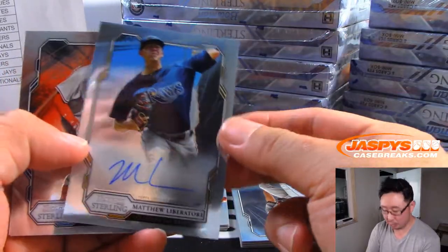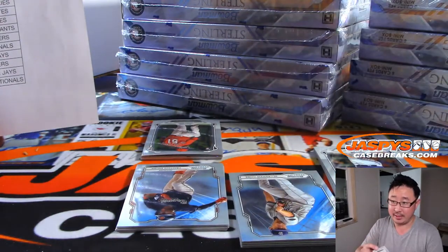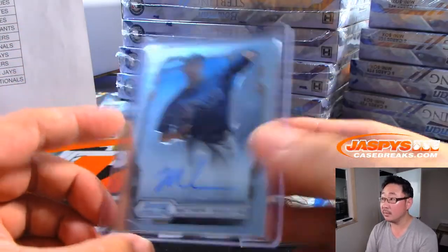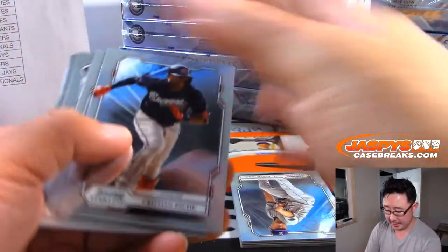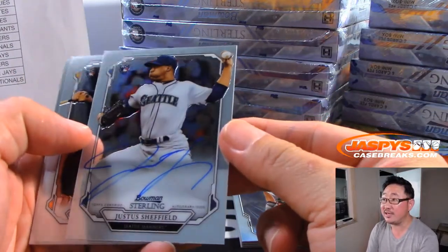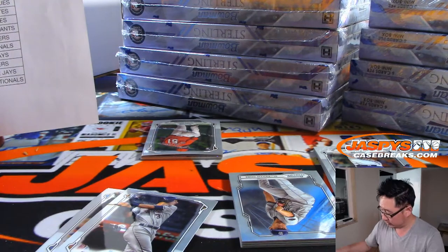We got Matthew Liberatore for the Rays. That'll be for Bruce and the Rays. There's the back of that. Oh, for Unparalleled, pick your team too. Nice. And I think we just have to do the team random, and then we're done. There's Justice Sheffield. Justice being served to EA and the Mariners.